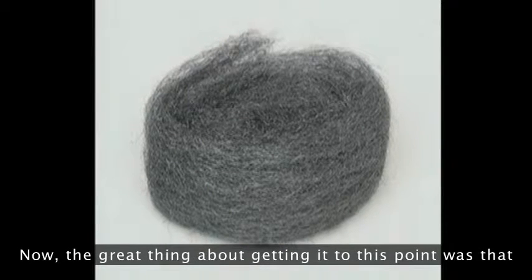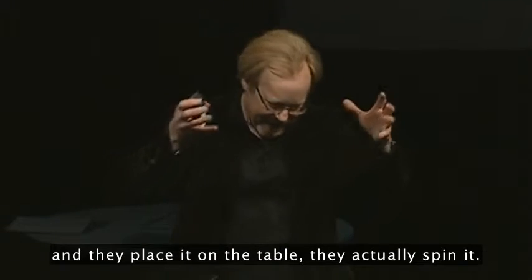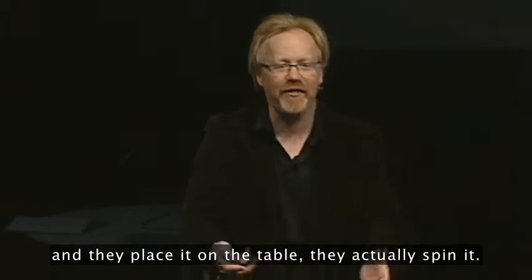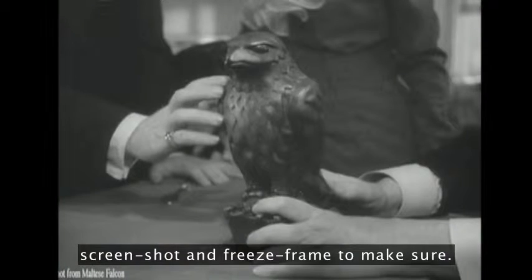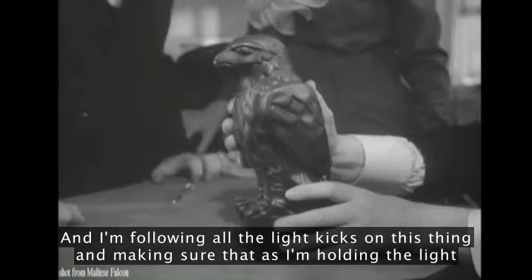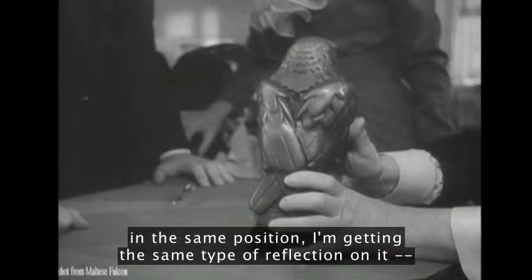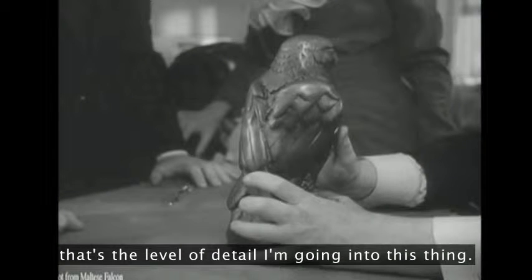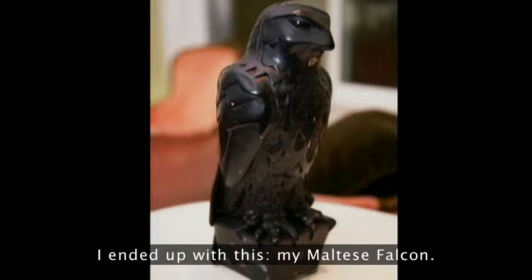Now, the great thing about getting it to this point was that in the movie, when they finally bring out the bird at the end and place it on the table, they actually spin it. So I was able to screenshot and freeze frame to make sure, following all the light kicks, that as I'm holding the light in the same position, I'm getting the same type of reflection on it. That's the level of detail I'm going into with this thing. I ended up with this, my Maltese Falcon.